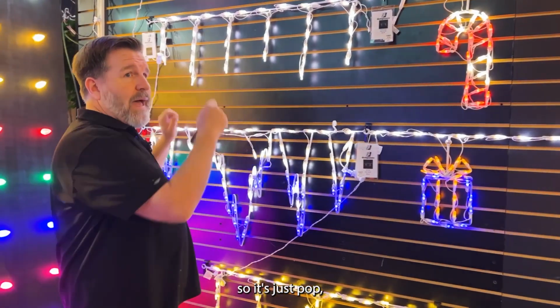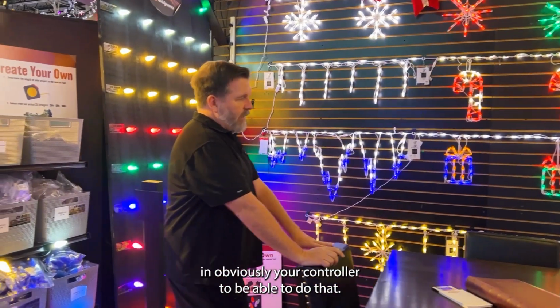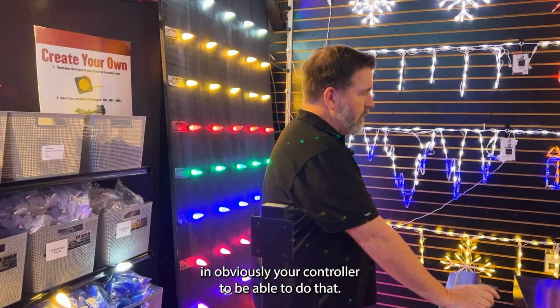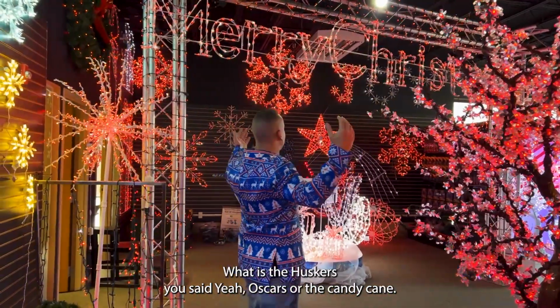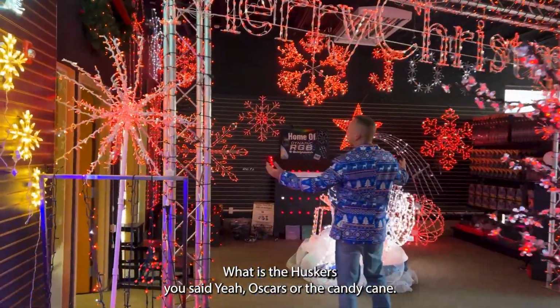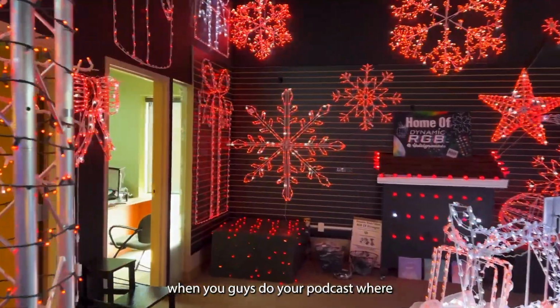So it's just pop, plug, all the way through. And on these, you just have to add in, obviously, your controller to be able to do that. These are just regular plug. You get, what is it, Huskers you said? Yeah. Huskers. Or the candy cane. I'm going to have to send you a Nebraska hat that you'll have to wear when you guys do your podcast.